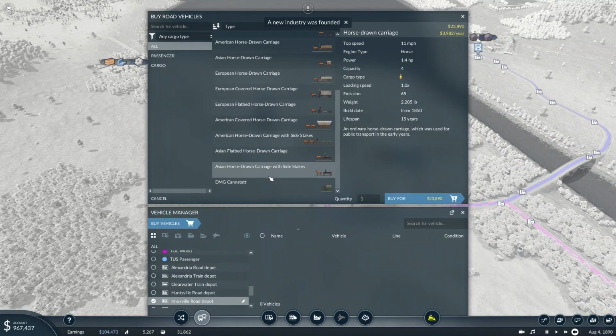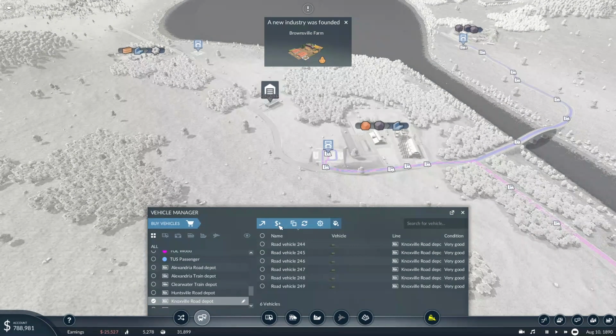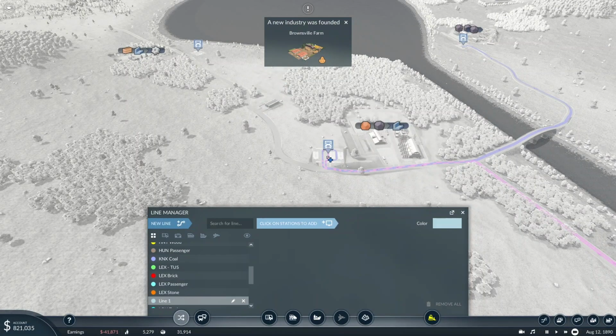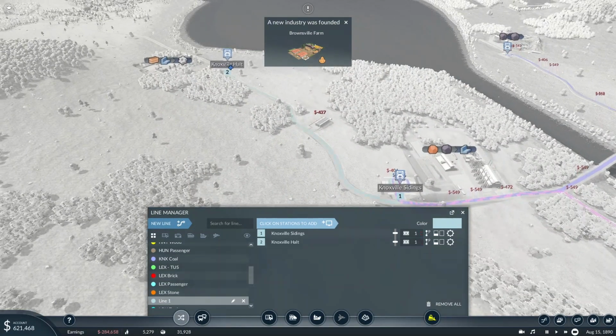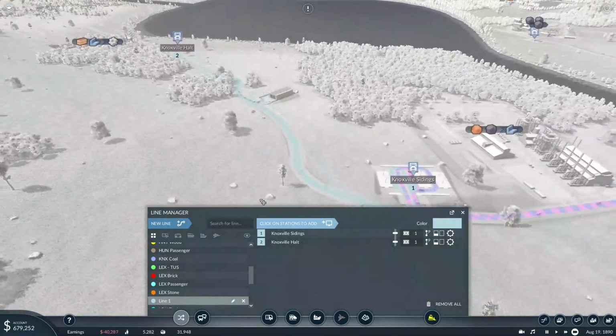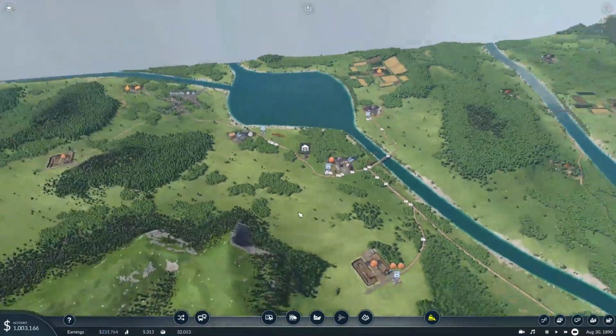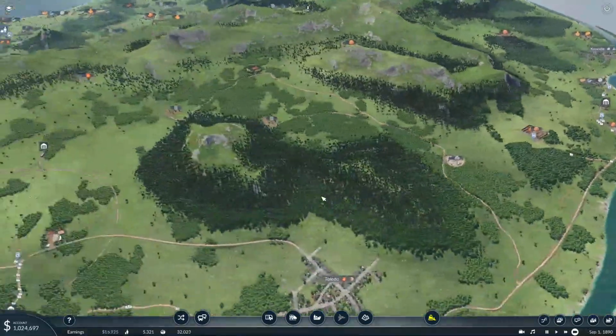Now we just got to set up a route that'll take the steel. Now we only have to take it right up the road to there. It looks like it's coming in through the right way. There we go. And now we gotta get the wood all the way over here.